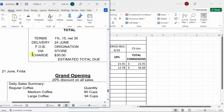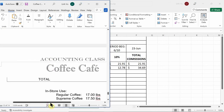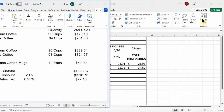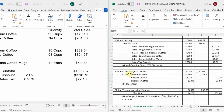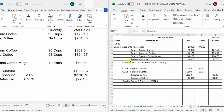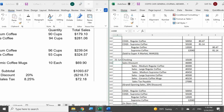All right. So, Friday. So, let's take a look here. We got a grand total of cash to be $947.12, and so on and so forth. So, let's go ahead and journalize this. Right. We can copy and paste this right here. Our grand opening sales. Okay, it is 6:21. Okay, it is Friday.